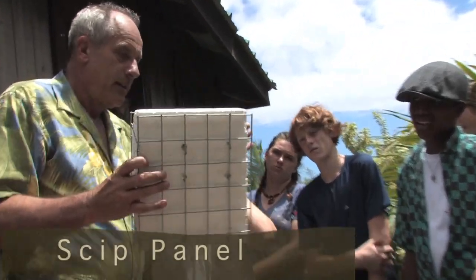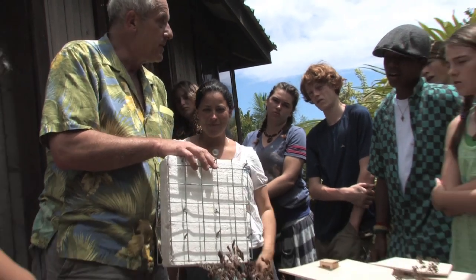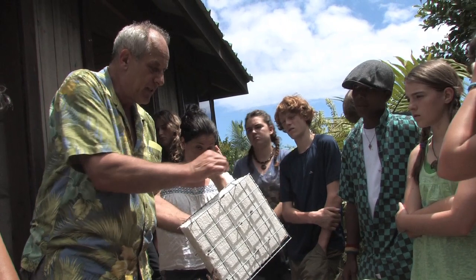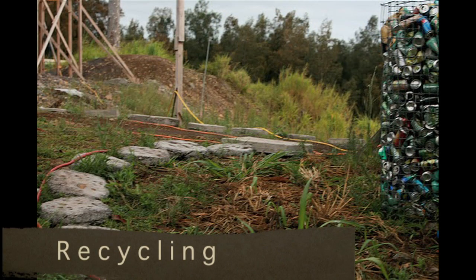So this is basically our construction materials. Recycled plastic, recycled wire from cars. This has about 90% air. We actually have it thicker on the job site, and then we have 2 thin sheets of concrete. And another thing we do, of course, is heavy duty recycling.